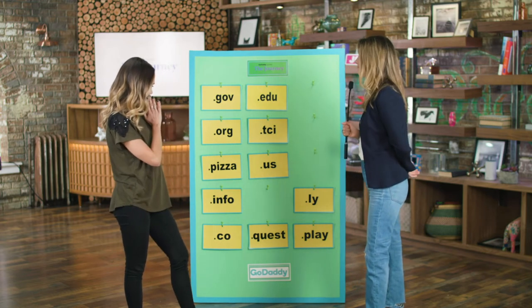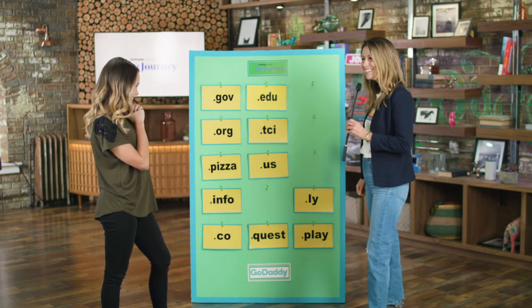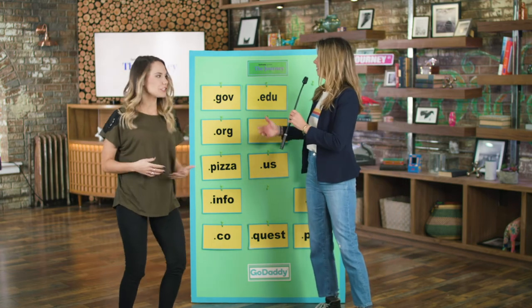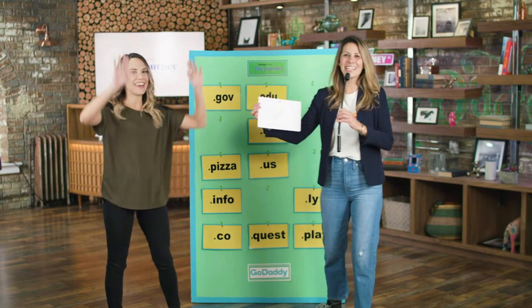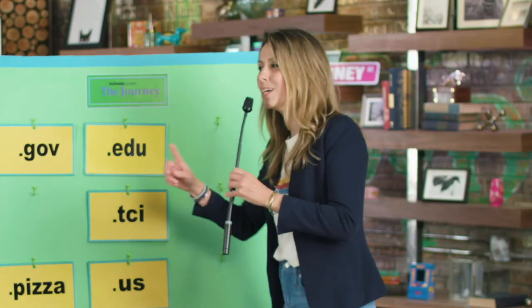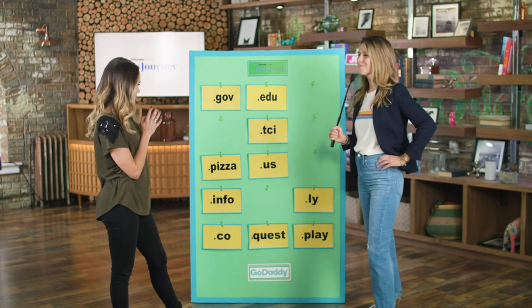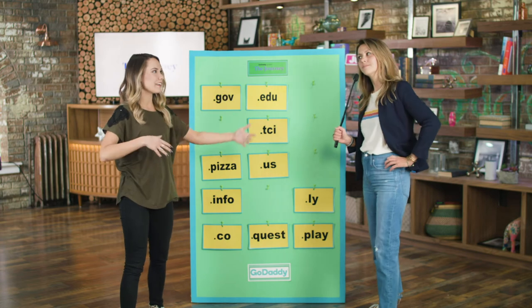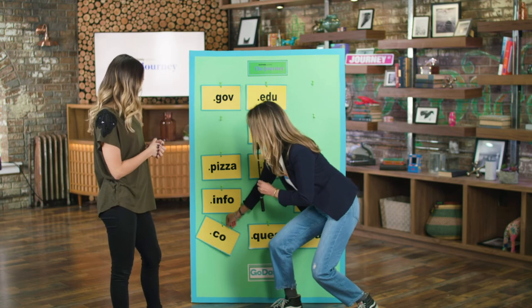Let's see here. Pizza, I'm a little distracted by that, but we're not picking them. Is it dinner time? I think I'm gonna go with .org. I feel like .org, there's a lot of organizations. Those nonprofits. Hey! So far, we're off to a good start. You only have to get 2 more right. And you get to bring home the grand prize. Let's see. I'm going to go with .co. It's like .com. Maybe just a lot of people forgot a letter on the end. Okay. .co.